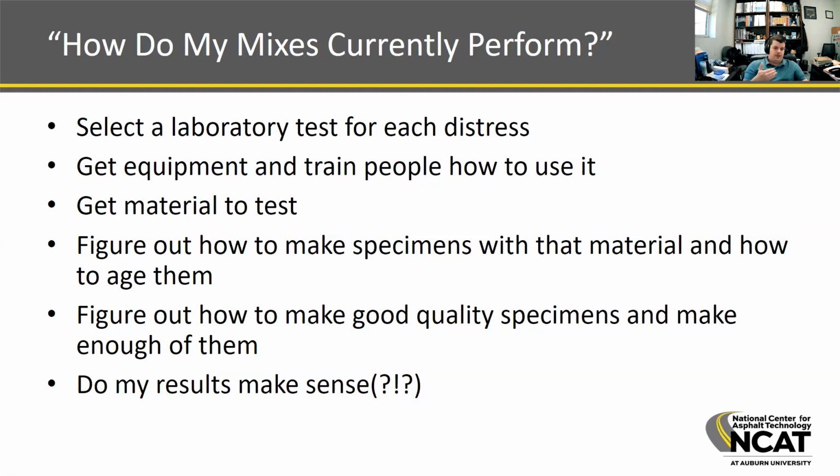I figure in the audience, there are people at various stages in this process, from haven't started yet, to just beginning, to having already benchmarked half their state. So I'm just trying to keep that general. Some feedback that I've gotten in the past from different agencies, when they're just getting started, is, okay, I'm collecting these data, I'm getting test results, they're all over the place. What does it mean? That's what I want to get into a little bit here.